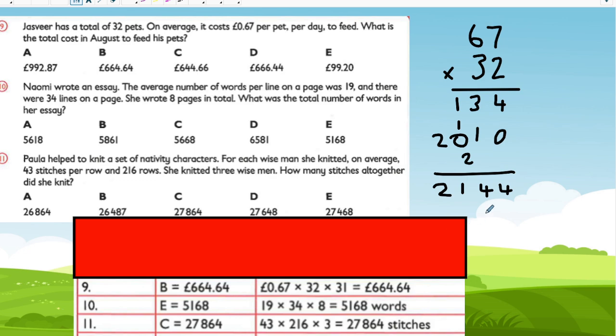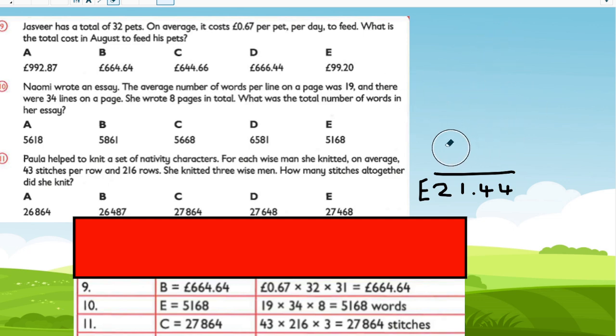Now the first part of this is to ensure that again we do add in a decimal point. So 32 times 67p is going to give us £21.44. Now we're going to need to multiply that by 31. So it's just remembering what we've got there. So we've got 21. I'm going to take out the decimal point altogether. And we're going to then times that by 31.